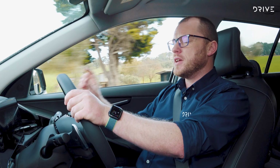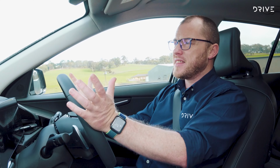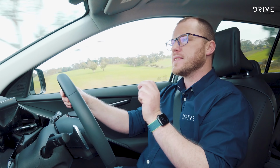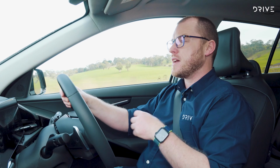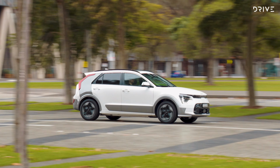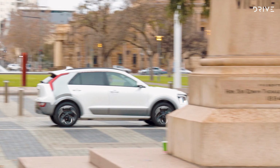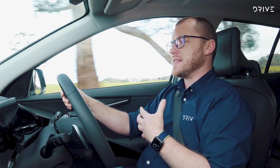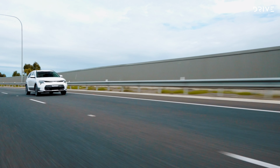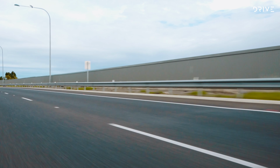Probably in the city you might find the ride a touch firm. I think it's maybe a personal preference thing, but I'd like to find things a little comfier and a little softer. But again, hit the right stretch of road, throw in some corners, and that steering and suspension work really comes to the fore. In fact, I reckon the Niro drives a lot better than it probably needs to for its target market. You're not going to find the same dynamic prowess in something like a RAV4 or a Mitsubishi Eclipse Cross, but that's definitely a string in Kia's bow.